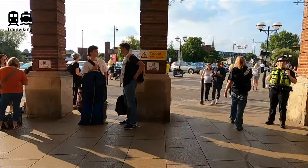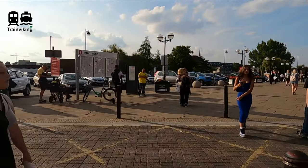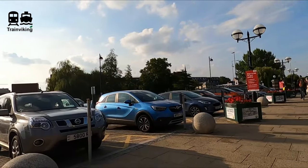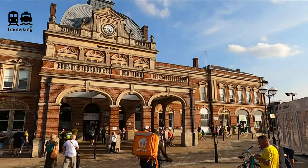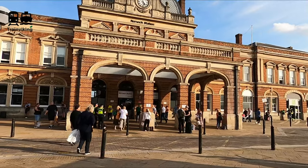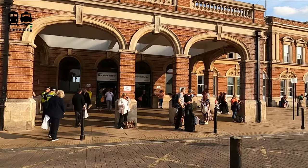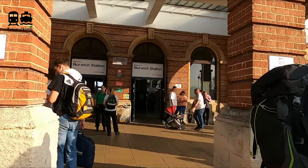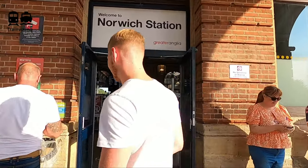But before we explore the railway station itself, let's take a closer look just outside the railway station. At the front there's a taxi stand, a drop-off zone for passengers by car and a parking spot. The railway station itself doesn't feel that big, but I really like the railway station building. Most trains that do call here are being operated by Greater Anglia. However, you will also find some East Midlands Railway trains. This railway station is being managed by Greater Anglia, and of course Network Rail is the owner of this railway station.